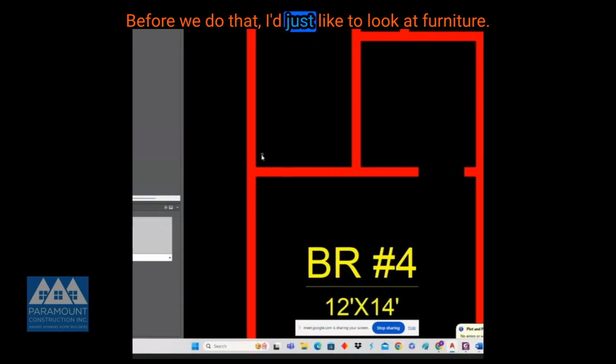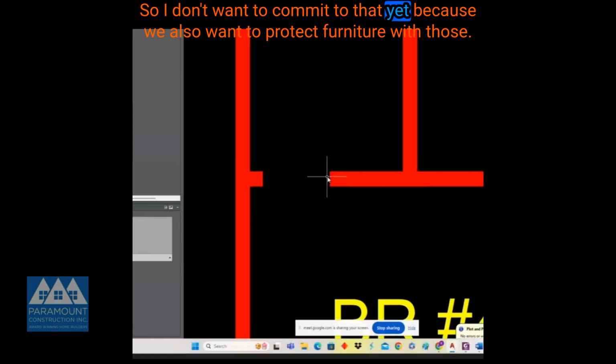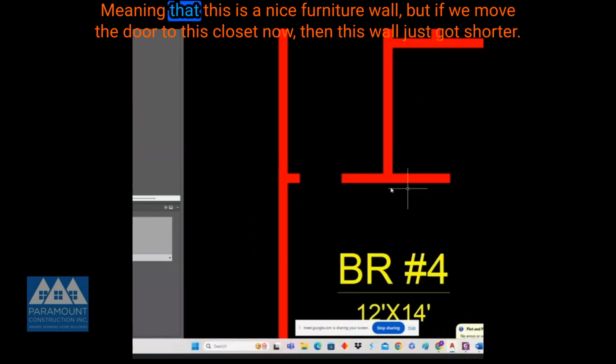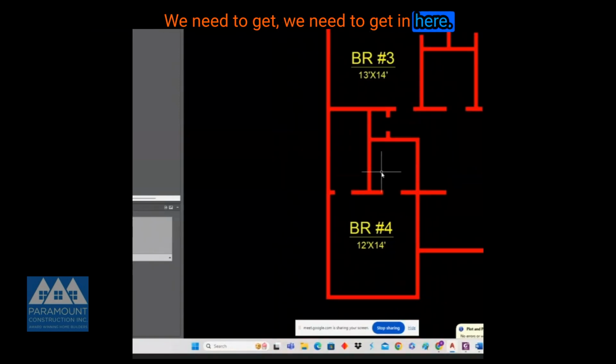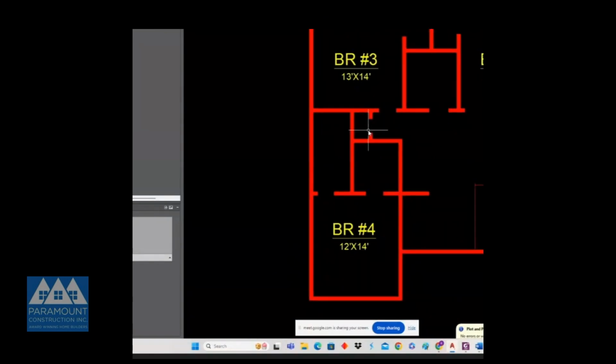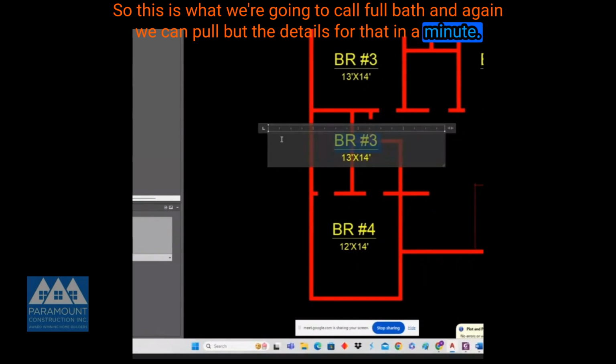Before we do that, I'd just like to look at furniture. I don't want to commit to that yet, because we also want to protect furniture walls. Meaning that this is a nice furniture wall, but if we move the door to this closet down, then this wall just got shorter. We haven't talked about that yet. So this is what we're going to call the full bath, and again, we can put the details for that in a minute.